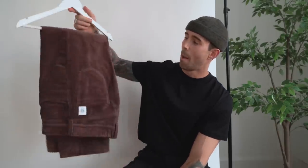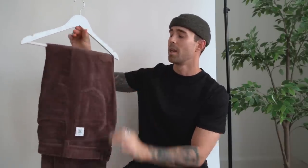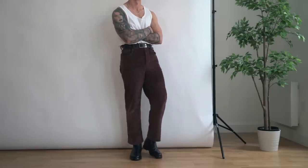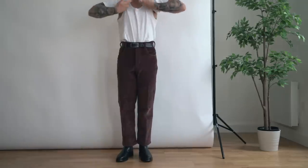Let's go on to number three. For the longest time, I have wanted a pair of corduroy trousers. I tried thrifting them for the longest time as well, and it just never seemed to fit me exactly how I wanted to. But then I was able to find this pair in this beautiful, beautiful brown colorway, which is from Nanushka. Now, these are a straight fit. I absolutely love these. Again, I was able to get these on sale and I am so happy with them.